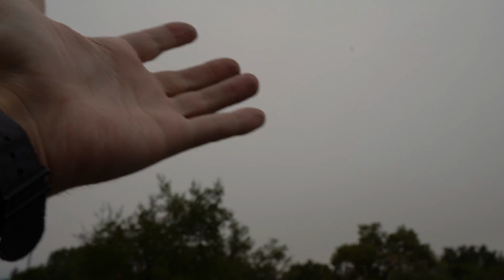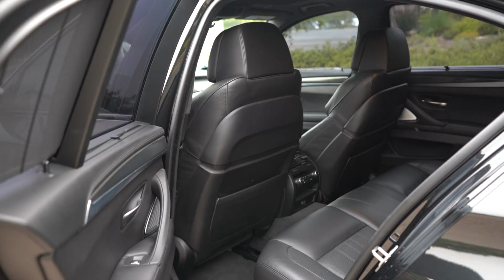Sorry for the dust, I just cleaned the car, but this is actually ash. So as you can see, and I probably should not be out here too much longer, but basically these are all the California fires that's happening, and it's crazy here. It's all around us. But yeah, let's focus back on here.